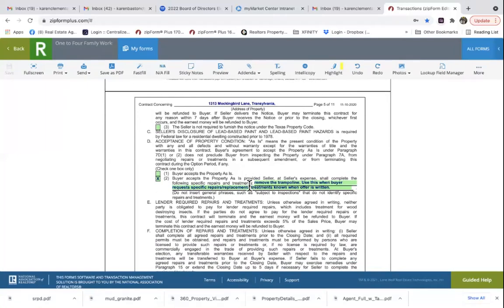When you don't go through that and you let them read this on their own, it's very confusing. I can tell you, when they don't get this paragraph explained, half of them take it to mean one way and half of them take it to mean the other way. And it's a problem.